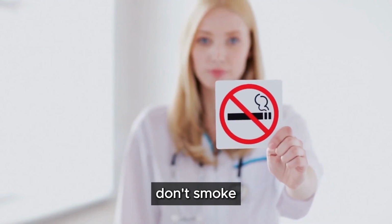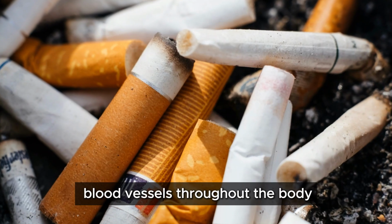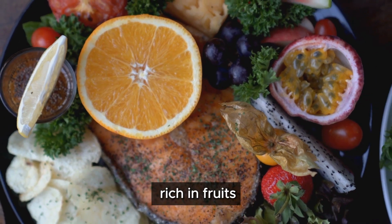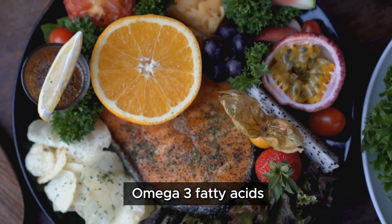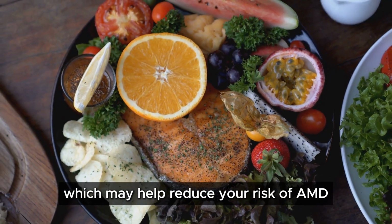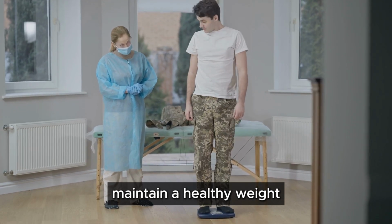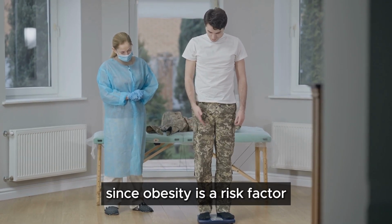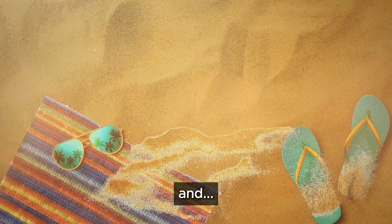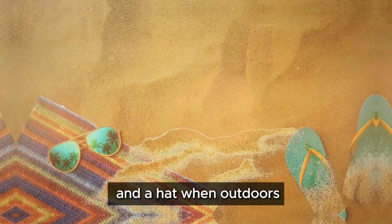Don't smoke, as smoking damages blood vessels throughout the body, including the eyes. Eat a healthy diet rich in fruits, vegetables, and omega-3 fatty acids, which may help reduce your risk of AMD. Maintain a healthy weight, since obesity is a risk factor for many health problems, including AMD. And protect your eyes from the sun by wearing sunglasses and a hat when outdoors.